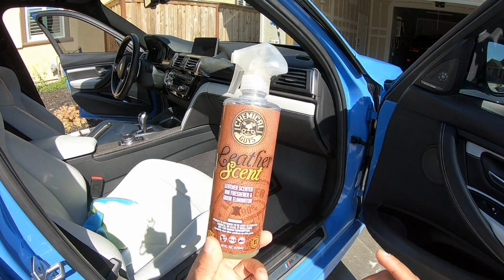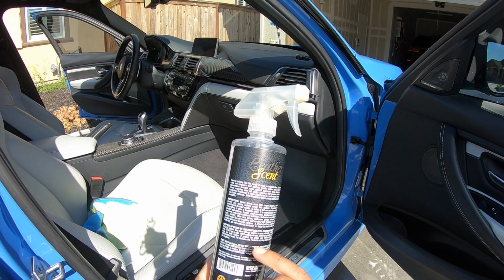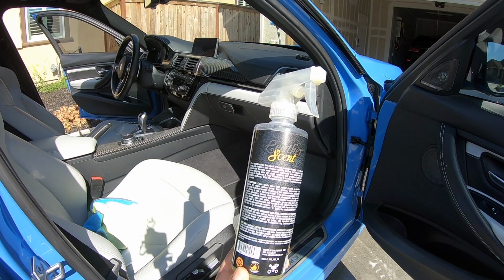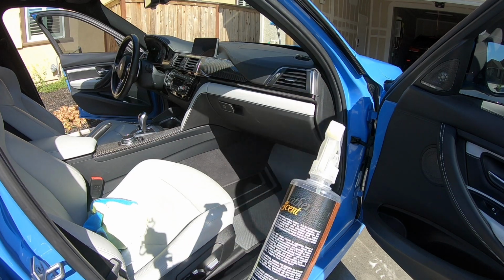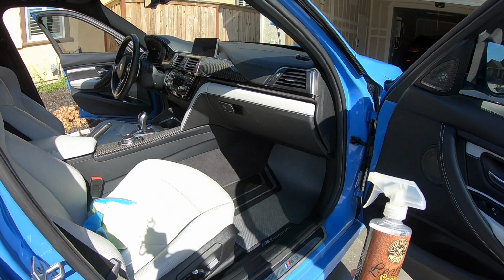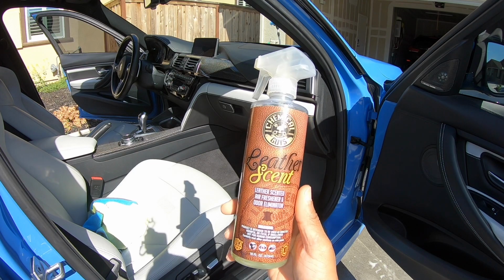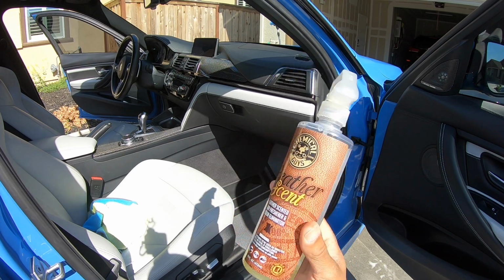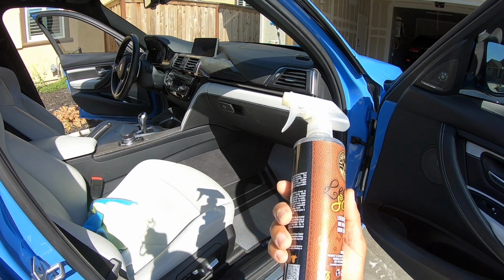All right, this is a leather scent and odor eliminator. I use this for freshening up the interior. Also, this particular one works as a bacteria killer. So in a sense, it could kill some viruses, but it's not marketed as that. I think it's just one of the products in here that uses a scent.